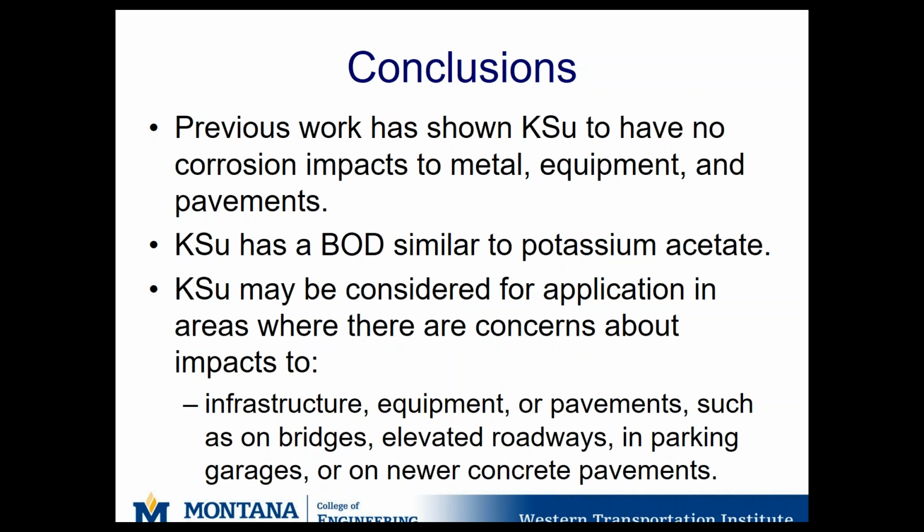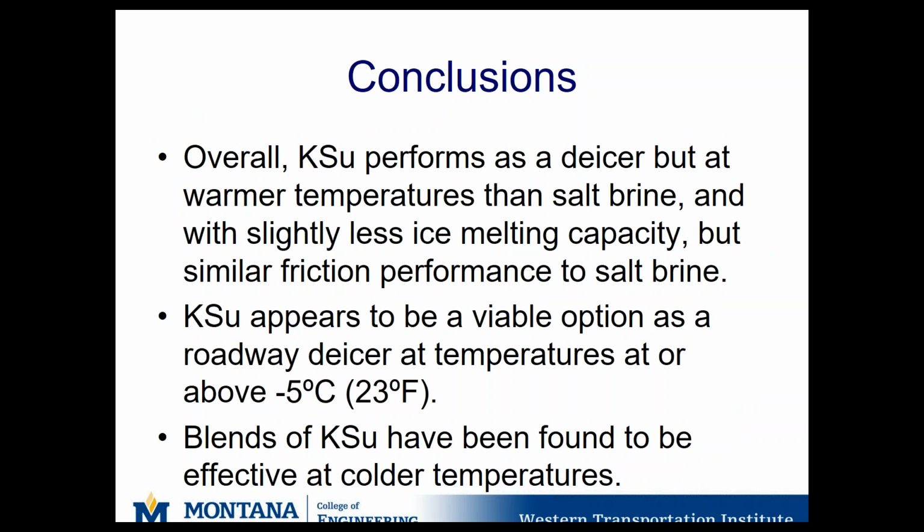Potassium succinate may be considered for application in areas where there are concerns about impacts to infrastructure, equipment, or pavements, such as on bridges, elevated roadways, in parking garages, or on newer concrete pavements. Overall, potassium succinate performs as a de-icer, but at warmer temperatures than salt brine and with slightly less ice melting capacity, but with similar friction performance to salt brine.